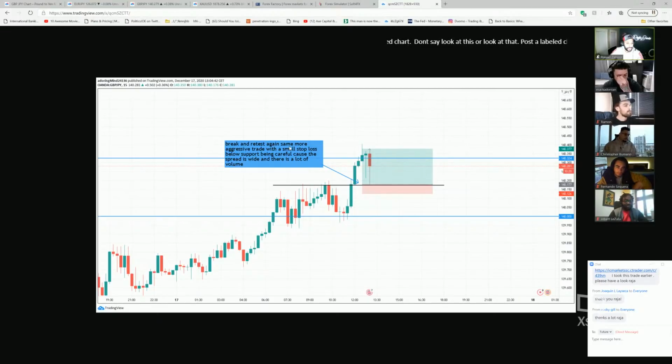This is break and retest, same more aggressive trade with a small stop loss. Spread is wide and there's a lot of volume. Okay, it's pretty good. So trade with small stop loss. Yeah, it's good. Very nice.